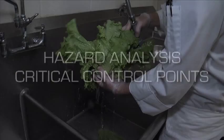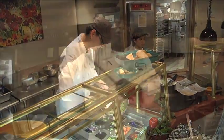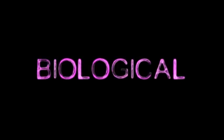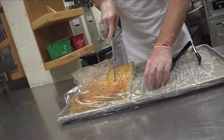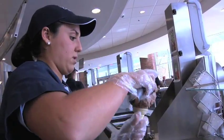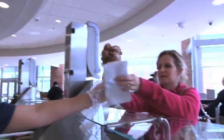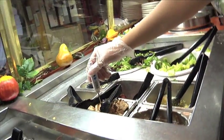HACCP stands for Hazard Analysis and Critical Control Points. HACCP is a management system in which food safety is addressed through the analysis and control of biological, chemical, and physical hazards from raw material production, procurement and handling, to manufacturing, distribution, and consumption of the finished product. Food safety can be assured by implementing a HACCP plan.